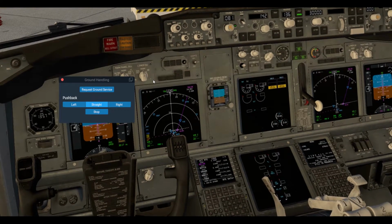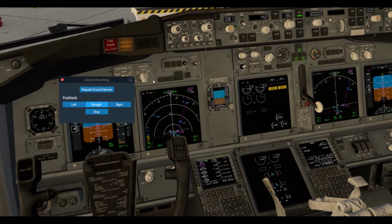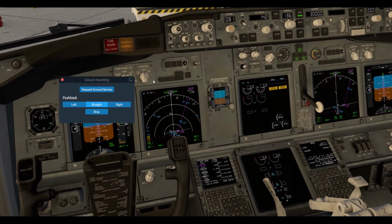Okay, push cart on the way. Once again, guys, you know that I do not trust the engine start, so I will be seeing you guys after I am done with the pushback.